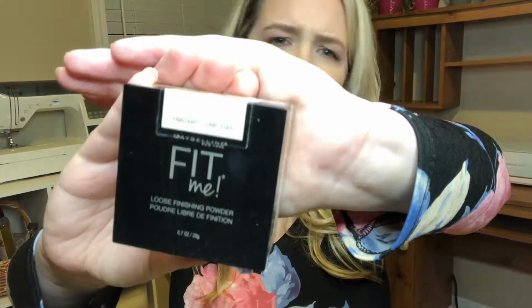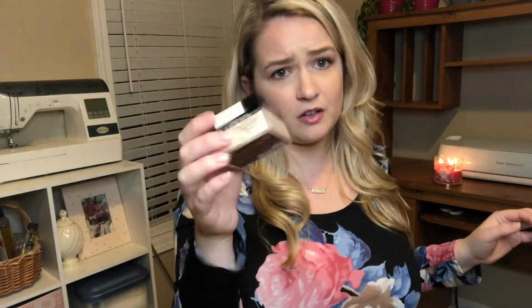Another one. Stands the test of time. Beauty gurus forever talk about it. It goes along with my Fit Me foundation. Fit Me powder. It's amazing. You get a lot of product. It's awesome. I love it. Another one that I didn't bring with me, the good old Coty Airspun. It's great. Use it. It's wonderful. You can't go wrong. Coty Airspun.